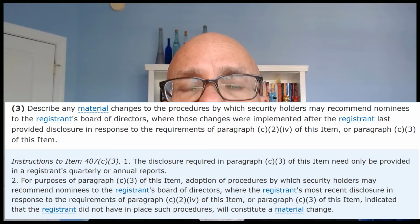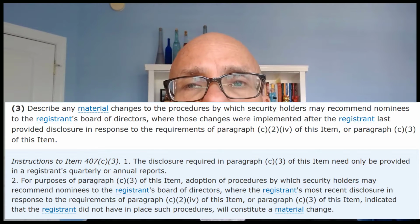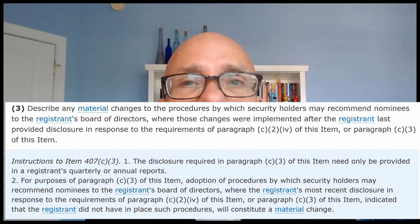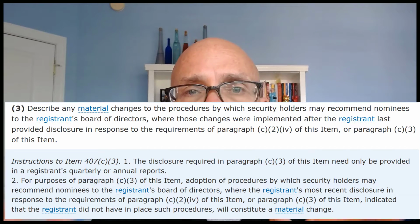Note that the CorpFin staff takes a broad view of what constitutes a policy here. For example, there's no requirement that this policy be in writing. Now, if you materially change the procedures for shareholders to follow, under Item 407(c)(3), you must disclose those new procedures if they're materially changed in the Form 10-Q or the 10-K for the related time period in which those changes were made.